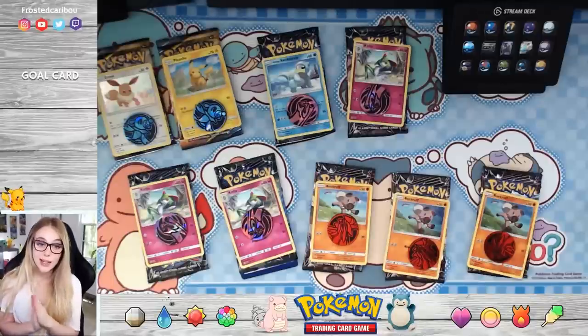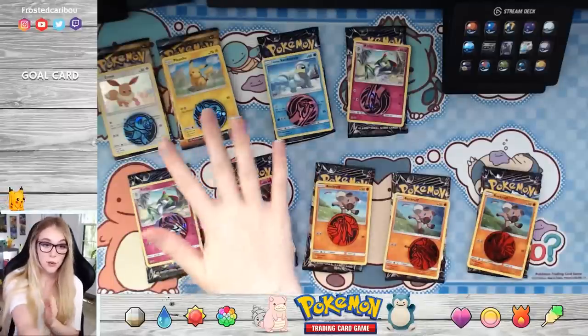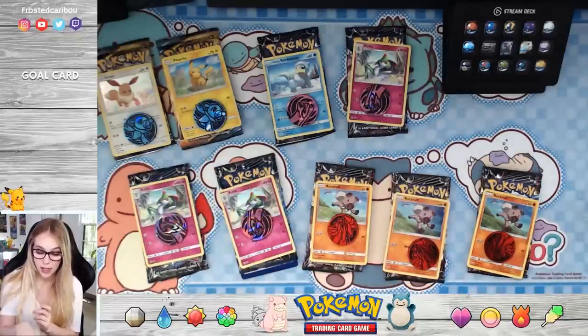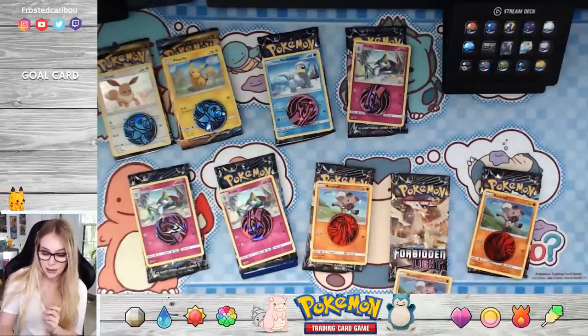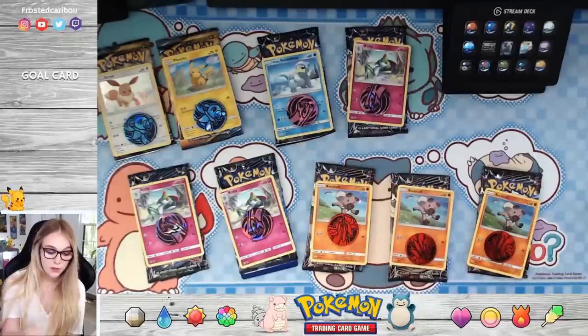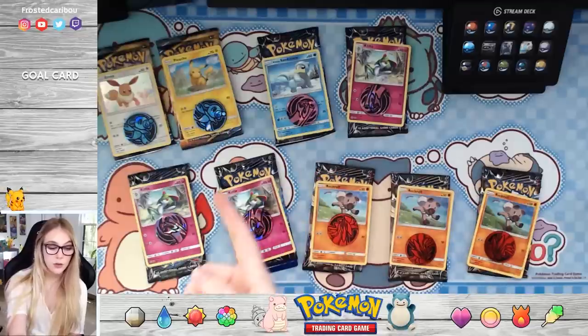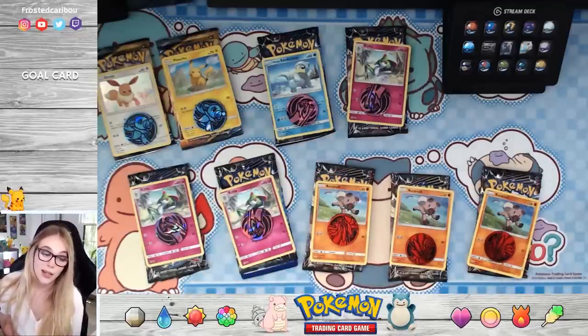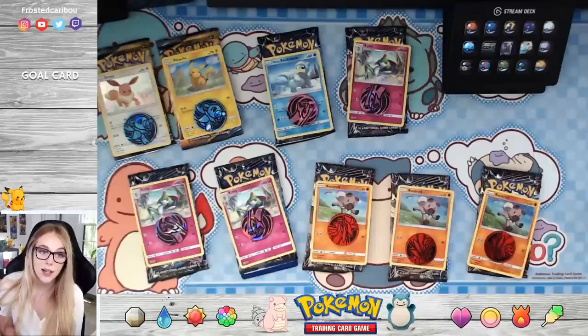Okay, goobies. So here are all the packs laid out for you guys. We have 2 Unbroken Bonds, 4 Ultra Prism, and 3 Forbidden Light. And then the promo cards, we have Rockruff, Kirlia, if that's how you say that, a Sandshrew, Alolan Sandshrew, Pikachu, and Eevee. So here are all of the packs and their coins for you guys to see.